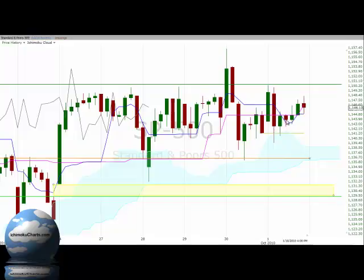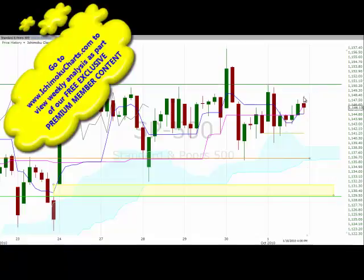For the remainder of the day, we had a series of fairly small-bodied candles, a mixture of red candles and green candles, with the market trending up and finishing with a candle making a higher high and a higher low. That candle is a spinning top type candle, so as the market was trading up towards this 1150 region, and that candle traded up to around the 1148, 1149 region, we had this indecisive candle, so we can see the influence of this area of resistance coming in again.